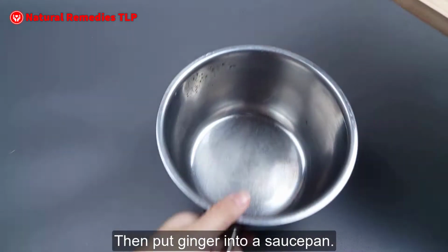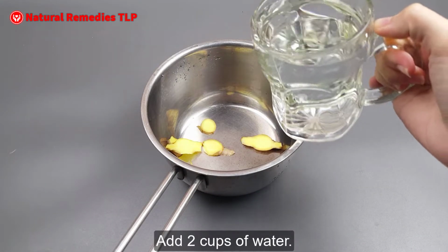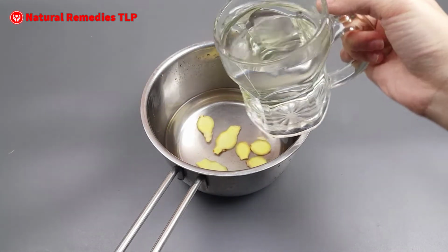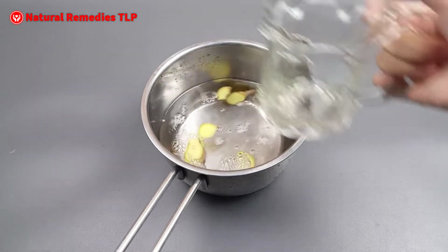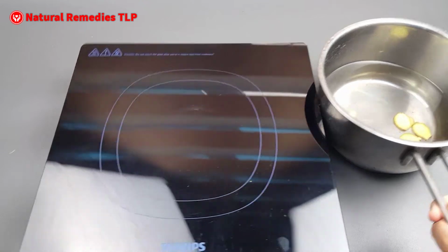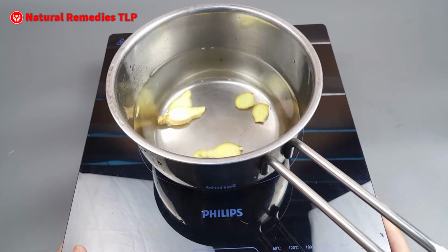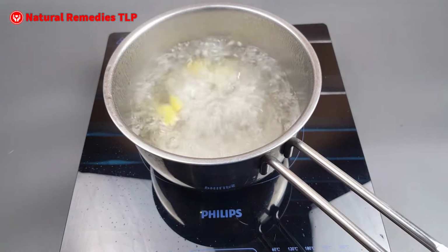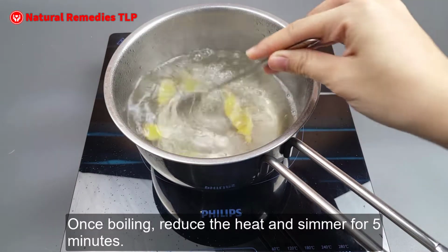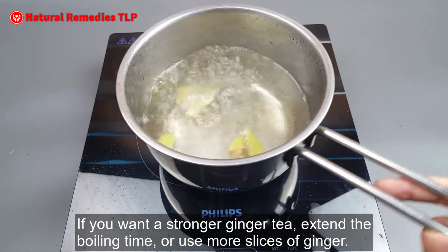Then, put the ginger into a saucepan. Add 2 cups of water. Bring the mixture to a boil over high heat. Once boiling, reduce the heat and simmer for 5 minutes. If you want a stronger ginger tea, extend the boiling time or use more slices of ginger.